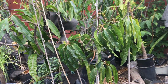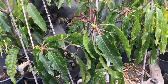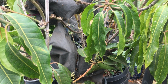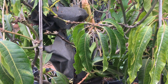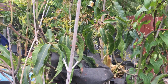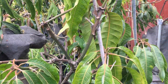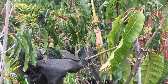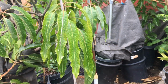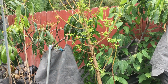This is, I think, a Hachinook from Top Tropical. So maybe about 7, 8, 9 years. Don't remember. I think I bought it in 2013 or 2014. Okay. And this is another June plum, started from seed.